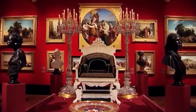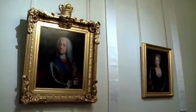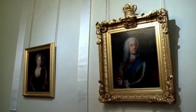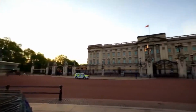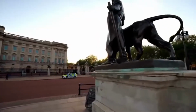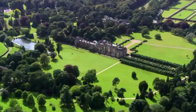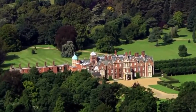The Queen doesn't actually own the priceless art and artifacts that are given to her. As sovereign, she holds them in trust for her successors and the nation. And the same is true of her palaces. Windsor Castle, Buckingham Palace, St James's Palace, Holyrood House, they are all owned by the country, the state. The only two royal residences that the Queen actually owns are beautiful Sandringham Estate in Norfolk and Balmoral in Scotland.